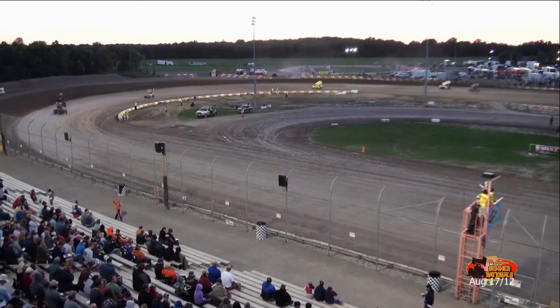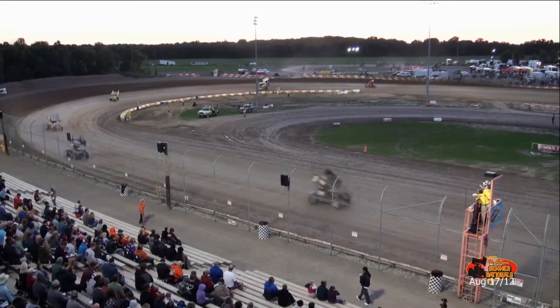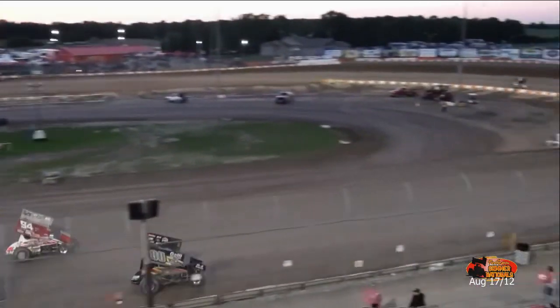Shane Ross with a nice run to 4th. Lee Ladouceur is going to find himself in the B main. He's done that a number of times here.